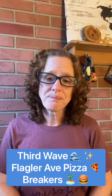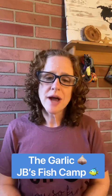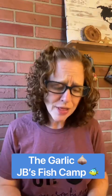That is right there. A little bit off the strip, there is the Garlic. And then there's a classic, been here for a long time, JB's Fish Camp. If you want fish and you want Florida fish, go to JB's. It is worth the drive, I promise you. So those are my top food places, and that's my top tips in New Smyrna.